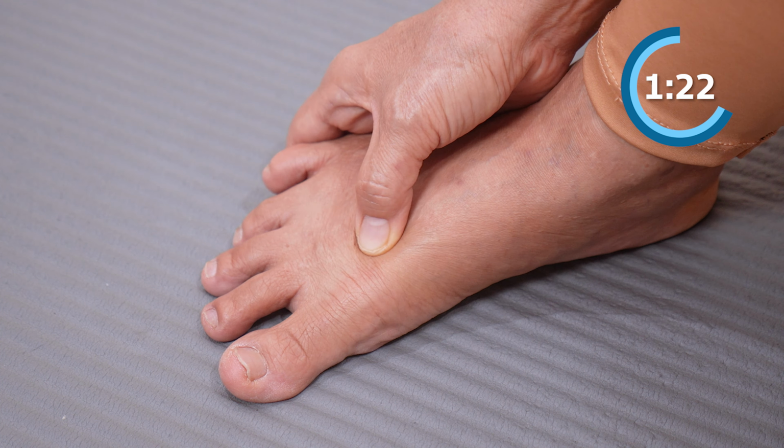3, 2, 1, and done. Do this on both feet as well.